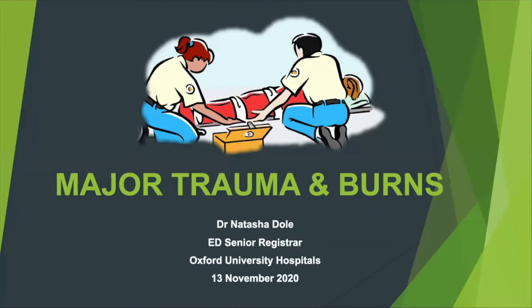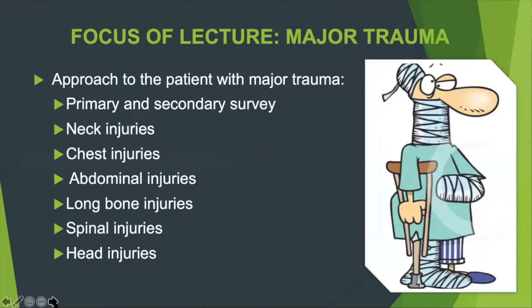So this topic is of major trauma and burns, two topics that I'm very passionate about, and the slides aren't moving. Here we go. So essentially the focus of each is to outline the major injuries in each major system from head to toe. So we'll focus on primary survey, secondary survey, neck, chest, abdomen, long bones, head, and all parts of the spine.